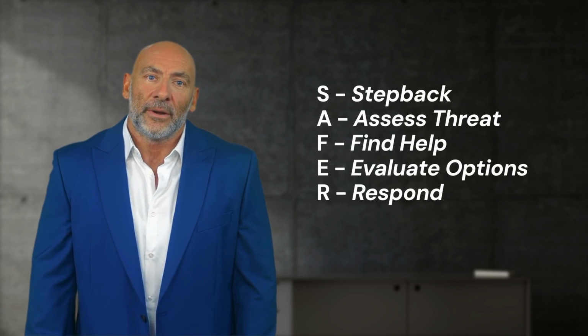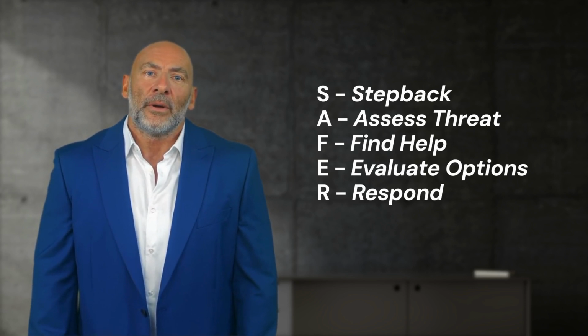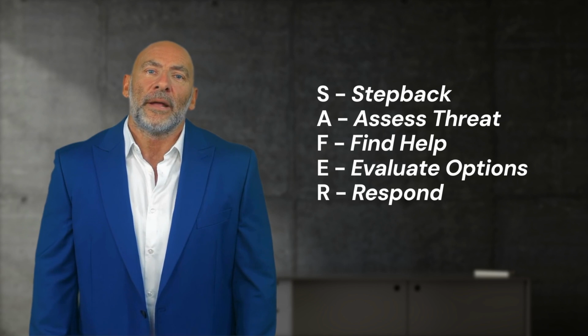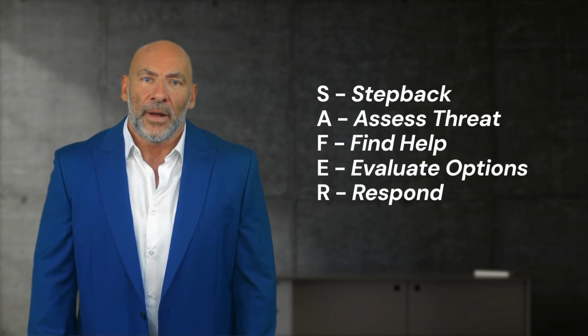Evaluate your options. How can you solve the problem? Think of ways to fix the issue. This could be talking, finding a middle ground, or walking away if needed. For example, offer a solution that makes both customers happy, like having the store staff check for more stock. If too heated, find a peaceful way to stop the interaction.